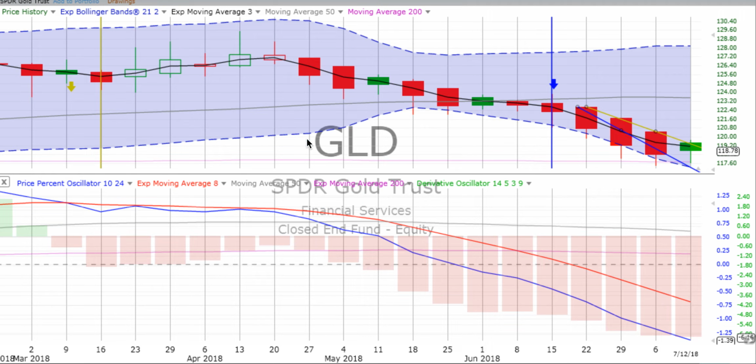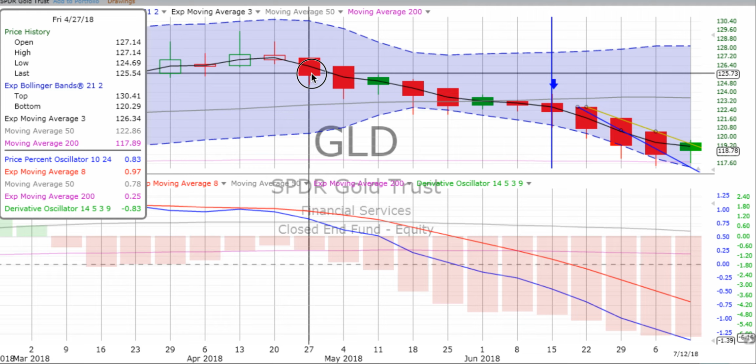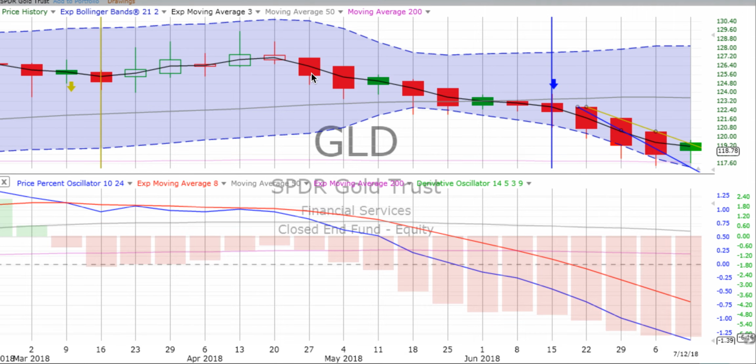Gold, of course, has been in a confirmed down move all the way back to about mid-March. It really tracked up and sideways for a while and started going down in earnest starting on the week ending Friday, the 27th of April, and has been going down pretty much since then, except for really 3 weeks, this being the 3rd of those weeks so far. We have what appears to be a green spinning top.